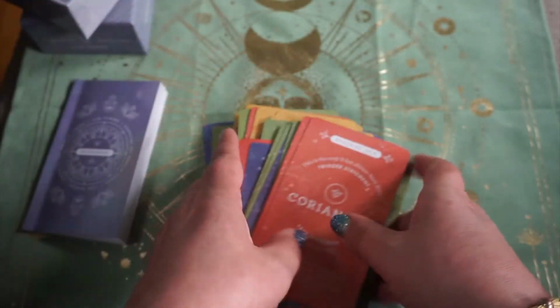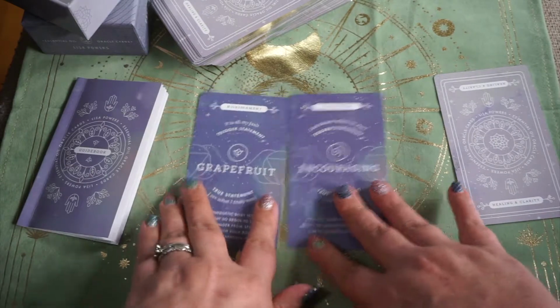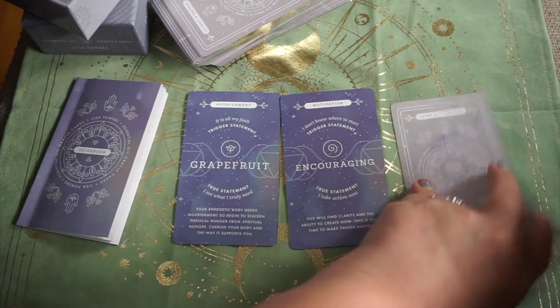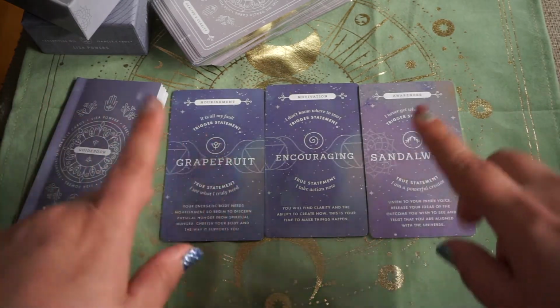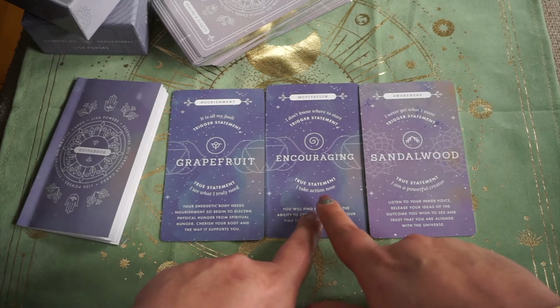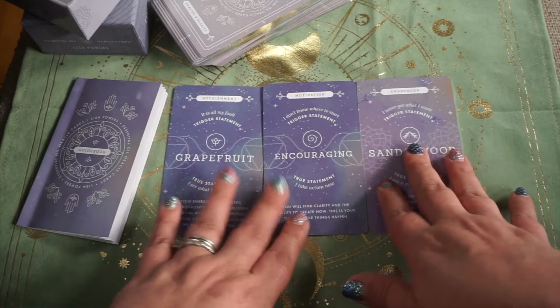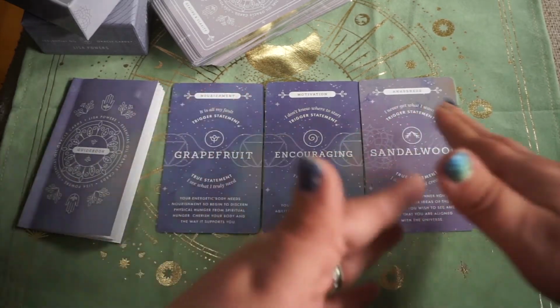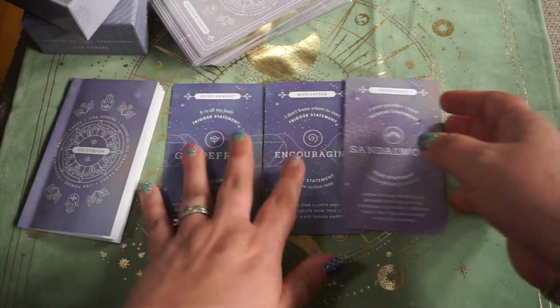I don't know that I would necessarily, I mean, I guess you could. I guess it could be kind of cool. For instance, just for fun, and I've never used them this way, grapefruit and sandalwood, making an encouraging blend using those, or incorporating those into that blend somehow. And then taking the messages from all three and working that into a cohesive message. That could be a cool way to use this.